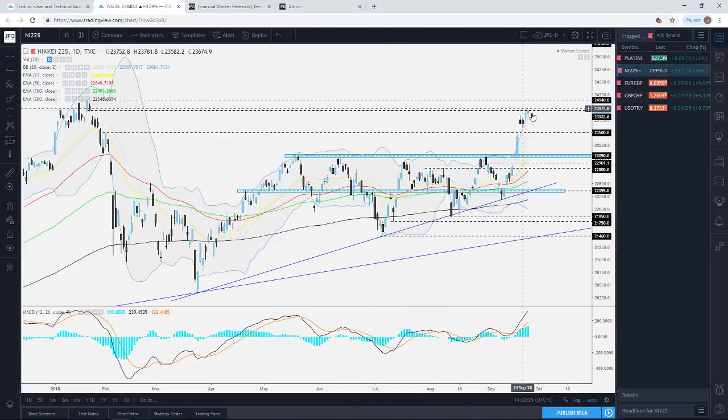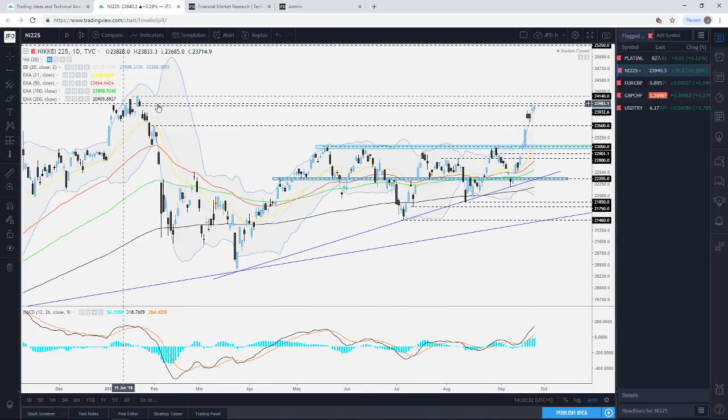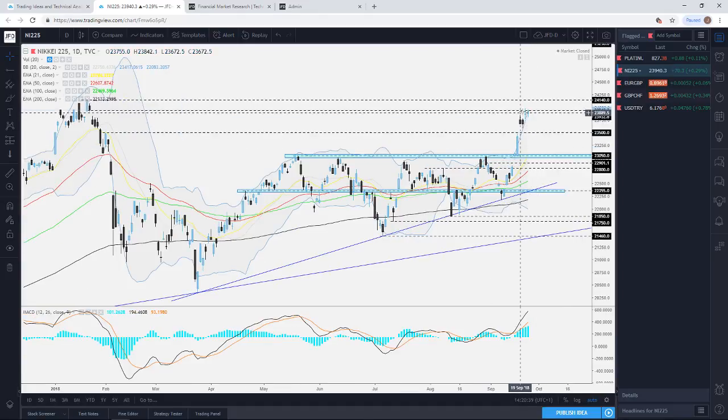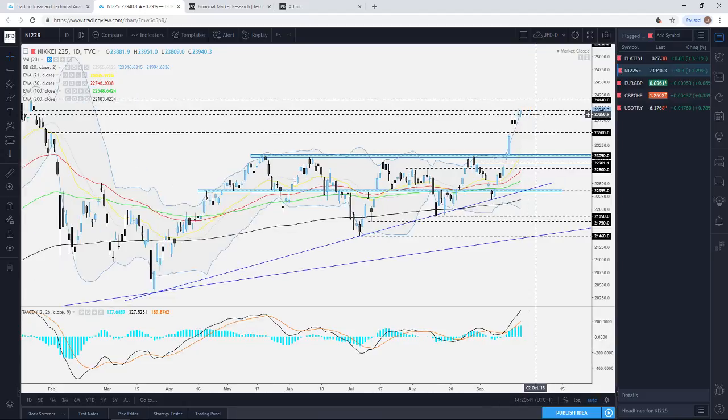And well, if we do get a break here, then we could move into new highs for this year, of course, and yeah, we'll have to just evaluate it there. But for now, just keep on watching this level right here where it is currently sitting, because if it holds, we could see a bit of a correction to the downside.